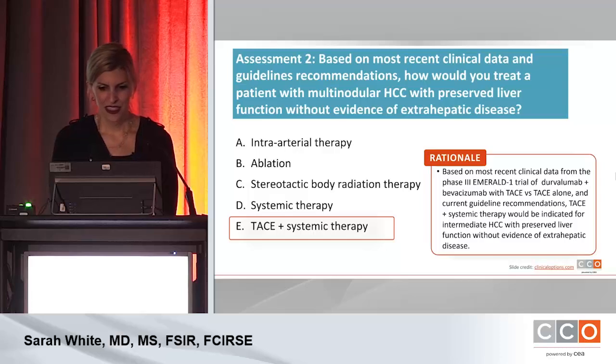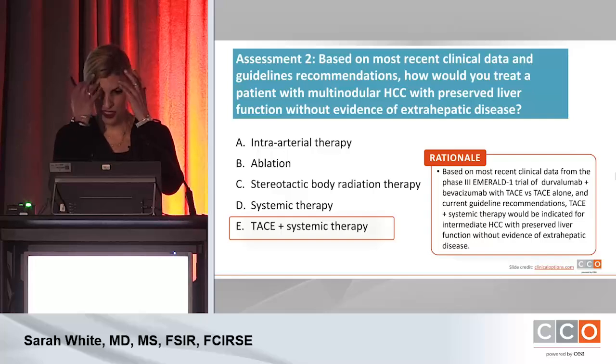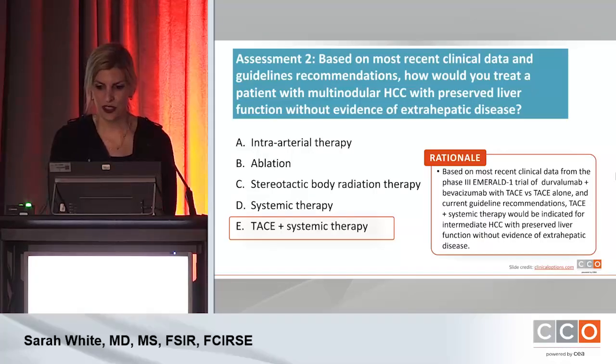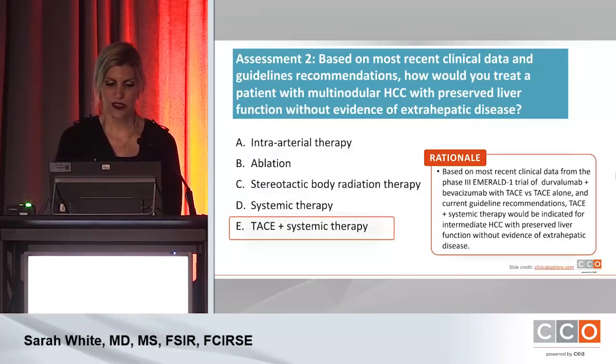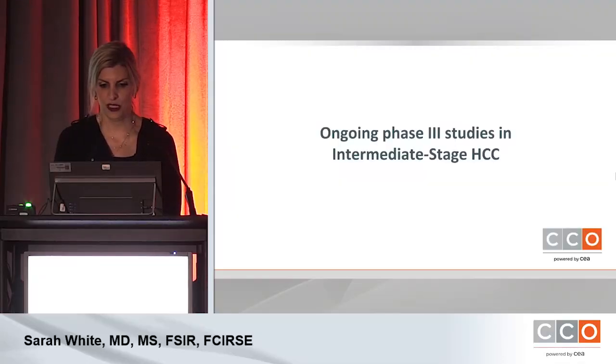Okay. So rationale, EMERALD-1, right? I just showed you the EMERALD-1 data, which was an amazing trial to enroll in because everyone wanted to be on it because we couldn't give combination therapy. Is it part of current guidelines? Not yet, but I think we're all sort of moving there, because with those patients with preserved liver function without extrahepatic disease, we've shown a survival or PFS benefit, so I think that makes sense.